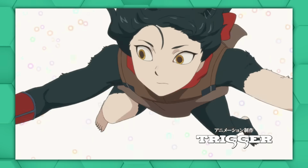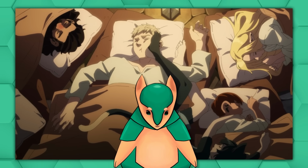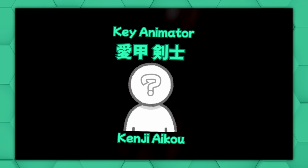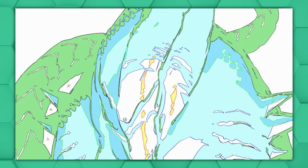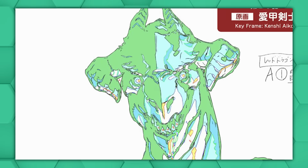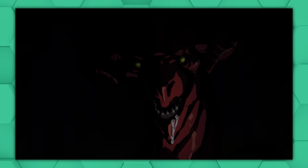First off, Izutsumi is added to the end of the opening. I don't really have anything to say about that, but it's there. In this cut, Kenji Aiko adds a ton of detail to his flashback illustration of the Red Dragon, but once the illustration is colored and composited into the final shot, the vast majority of the detail disappears into shadow, with only the brightest parts shining through.